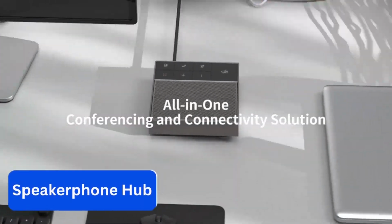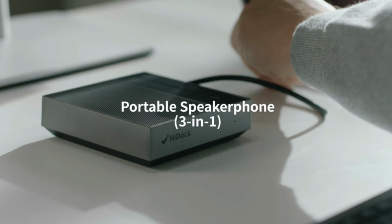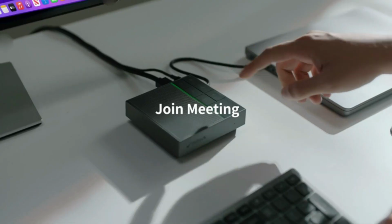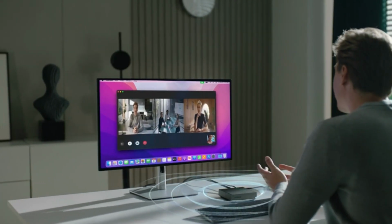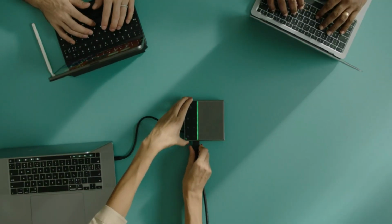Number 14. Speakerphone Hub. Tired of dealing with poor quality audio during your virtual meetings? Look no further. This professional speakerphone is perfect for your conference calls and meetings, offering premium noise reduction technology and crystal clear sound over a 5-meter and 360-degree range.